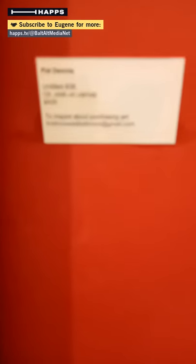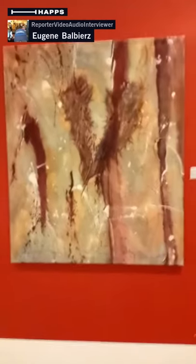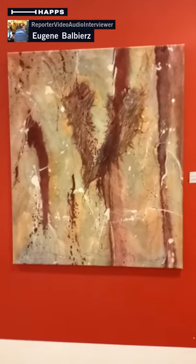And that one is by Pat Dennis again. It's Untitled Number 36. Let's see. I don't know why I'm not getting my... Well, I'll read it. It's oil cloth on canvas, Untitled Number 36, Pat Dennis. No titling. At least I think the images are coming out properly.